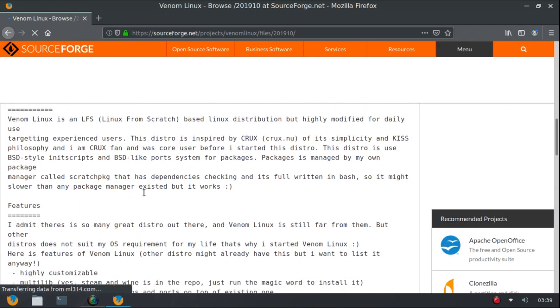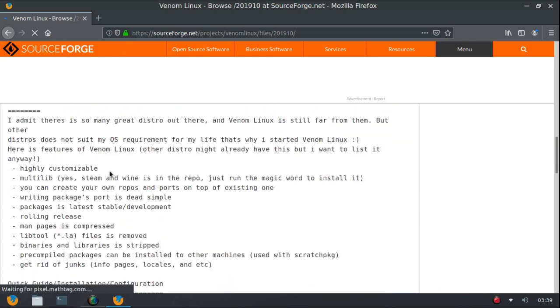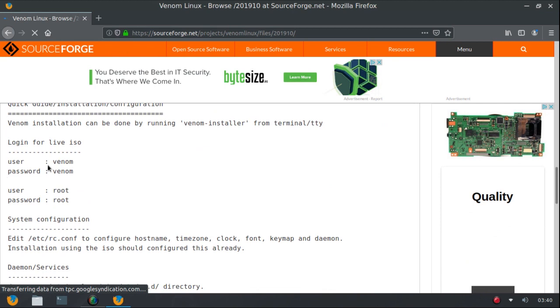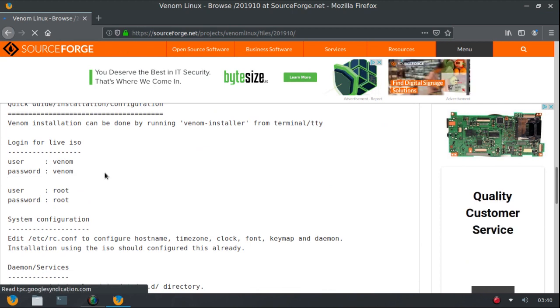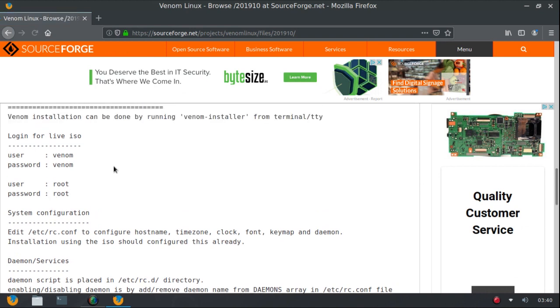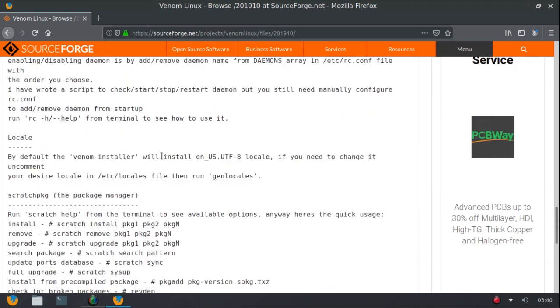All right. Here you go. He talks a little bit about the distro. Gives the live, if you run the ISO, username is Venom, password is Venom, user is root, password is root, and to install it, you run this venom-installer as root. Okay? Where is it?